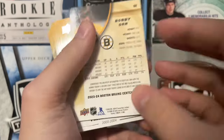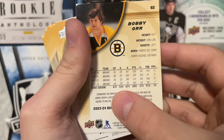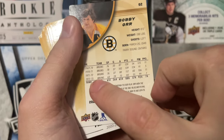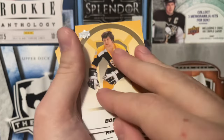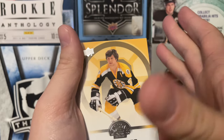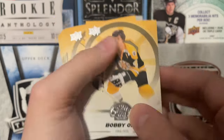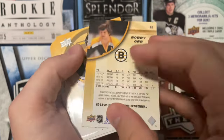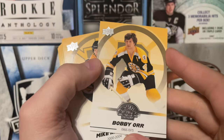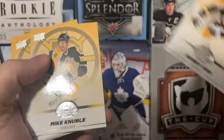So there's a great moment from him. 888 points in 631 games in a shortened career. He obviously only played to 92-93 with the Bruins, and then he was traded to... wait, am I thinking of Bobby Orr? I might be wrong. I'm going to shut my mouth before I say something stupid. 92-93. Didn't he play somewhere else afterwards? I don't think so. I'm going to stop before I sound stupid. So there's a Bobby Orr there.